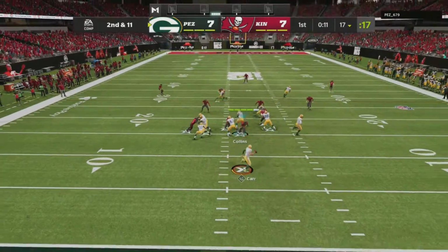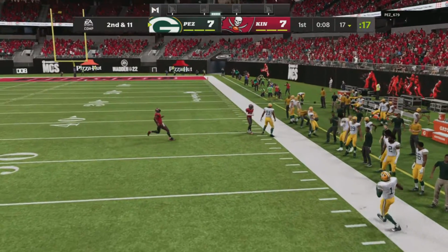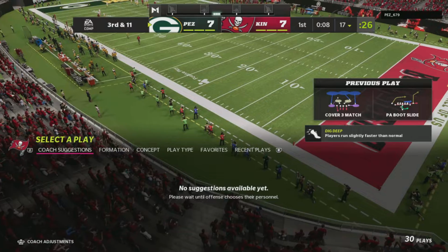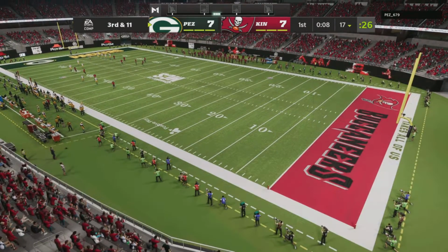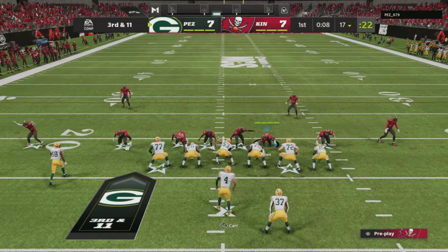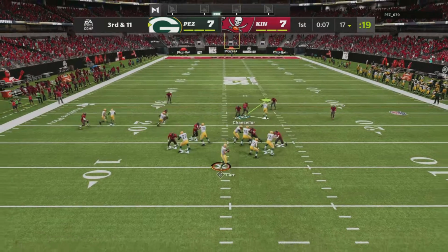On play action, it's Carr. They'll roll him out right. On the run, he'll let it go deep. Right sideline. A deep ball down that right sideline, and he made sure that he put it where either his guy was going to catch it or no one was. An incomplete pass on that last play, and that means they'll need to come up with something here on 3rd down. Carr out to throw.